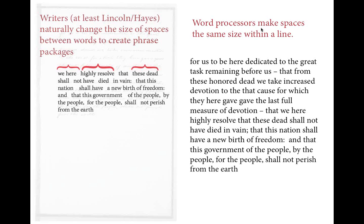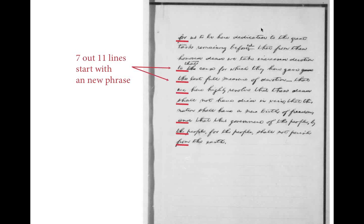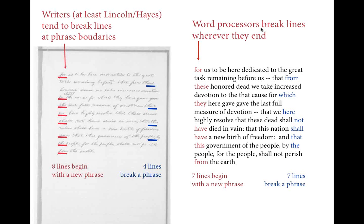If you look at the block of text on the right, what happens in word processors is that the spaces are the same size within a line, and you don't have this kind of information. It's removed or it's taken out of the processing. If you think about it, line returns are also a type of space. And if you go back to this handwritten version, what you can see is that 7 of the 11 lines begin with a new phrase. And in addition to that, only 4 lines break a phrase or interrupt a phrase.